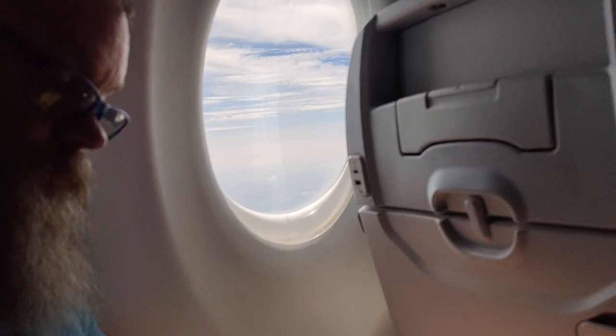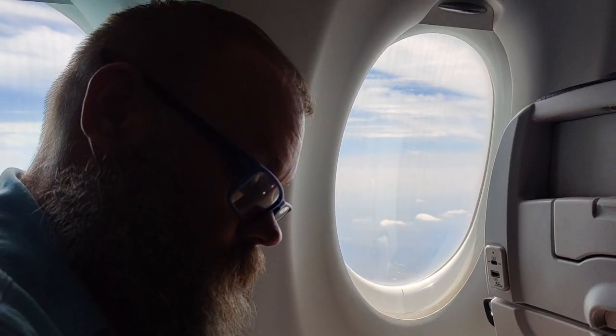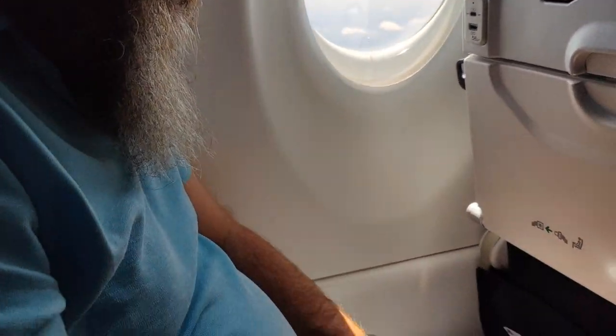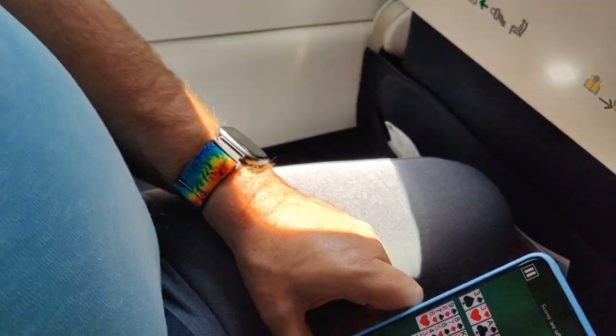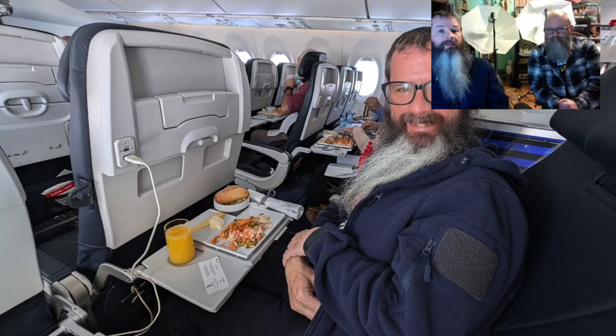Électronique n'est pas autorisé. Nous vous recommandons de lire la notice de sécurité placée devant vous et vous rappelons qu'en cas d'évacuation, vous devrez laisser tous vos bagages. Ladies and gentlemen.